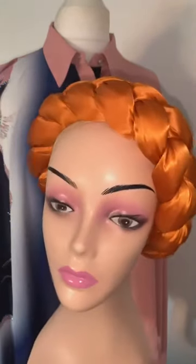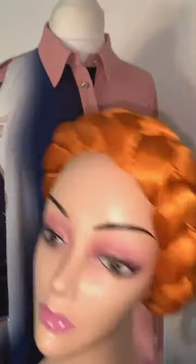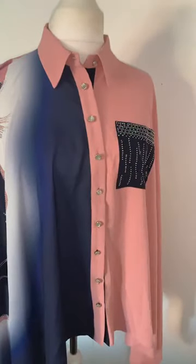You can screenshot it. £10 each. The turbans are £10 each.